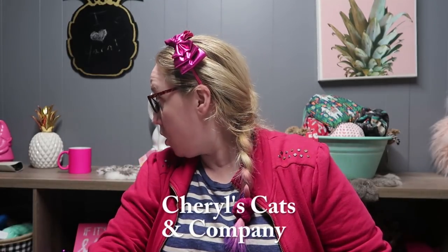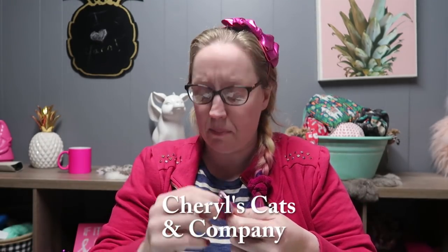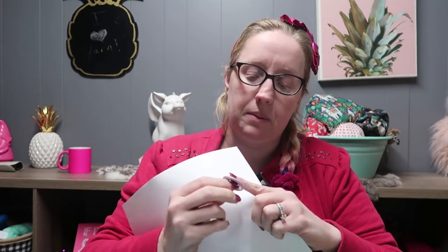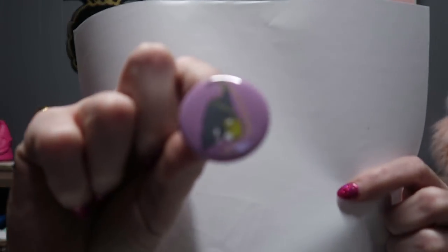Buttons. I bought these adorable buttons and I can't seem to find where my cards are right now. So I will hopefully figure out the name of the booth I bought these at and put it right here on the screen. But there are these adorable little cat buttons. And I do have a piece of paper here. I don't know why I have a piece of paper here, but I do. So hopefully I can hold these up so you can see them. She draws these and then makes them into buttons. Let me get it. There we go.